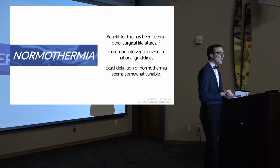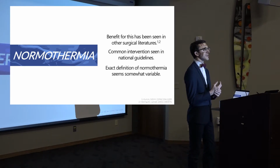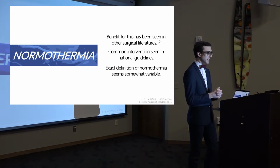The benefit for maintaining normothermia was first demonstrated in colorectal surgery literature, and other observational studies have also suggested a benefit. It's something that is commonly included in intervention packages in national guidelines and guidelines that are published by the World Health Organization.